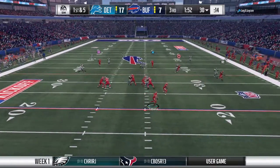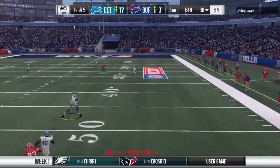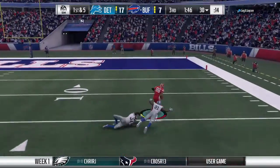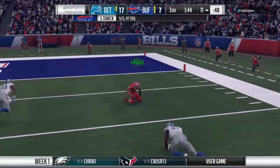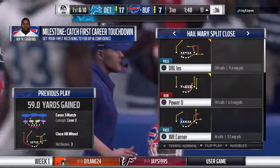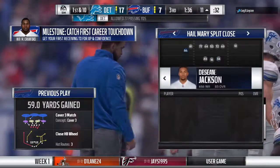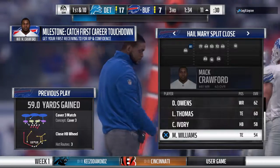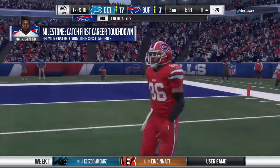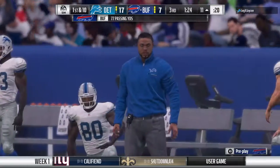Now they'll throw here out of the gun. Escaping the pressure right. On the run, he'll let this go deep right. That's caught inside the 20. And he's going to be marked down deep in Detroit territory. A big play here for the Bills. 59 yards. Fresh set of downs here.